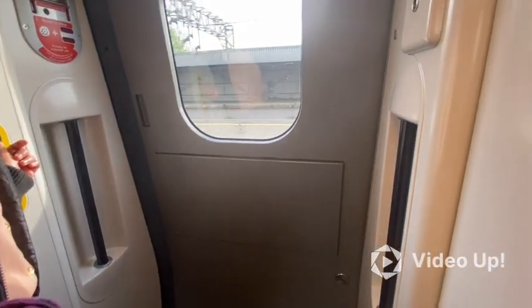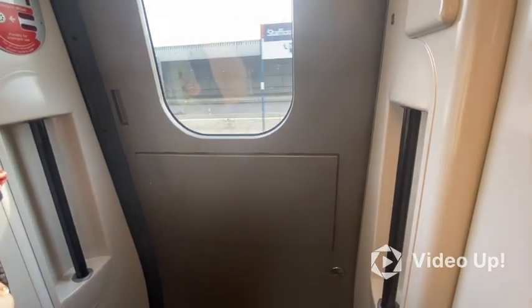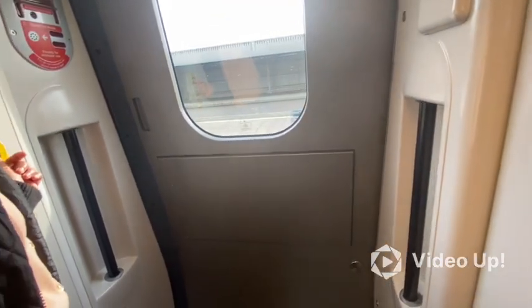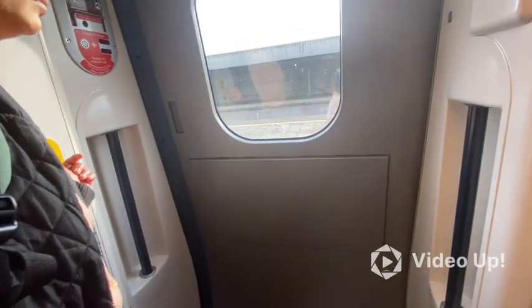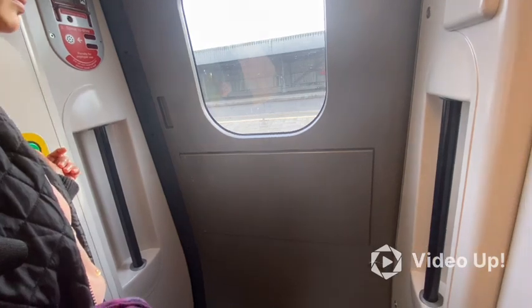It's now approaching Stafford. This is Stafford. Change here for connecting services going towards Manchester Piccadilly, services going towards Trent Valley, Tamworth. This is Stafford. If you are leaving us here, please ensure to take all your luggage with you before you leave this train.